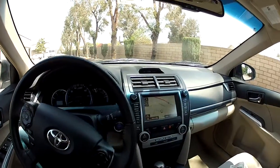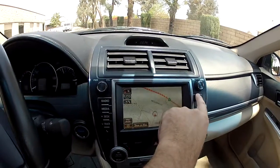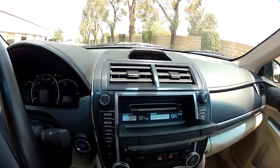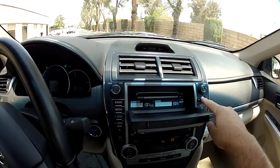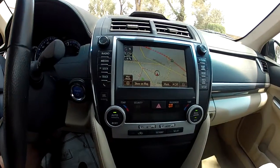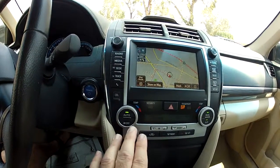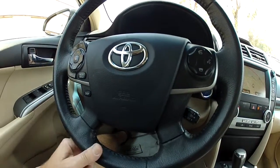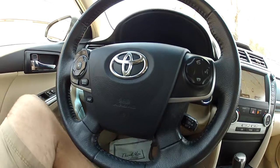Works really good. And this premium radio, there's no CD slot on the top. The CD slot is inside. So it opens up and tilts out of the way so you can load CDs. You can close that up. That's the premium navigation. And then you've got dual zone climate control. Most of the Camrys only have single zone, but this has the dual zone climate control. Got all the steering wheel controls, the cruise control and everything. It's a very nice Camry.